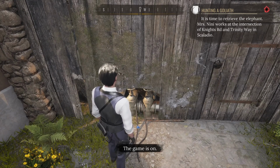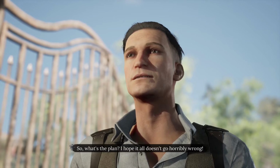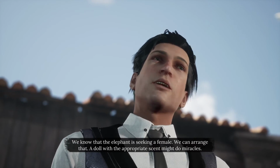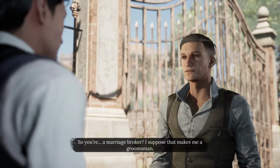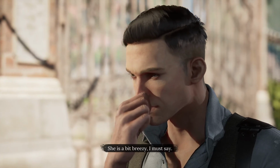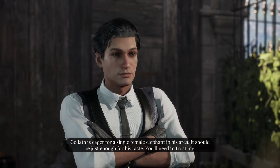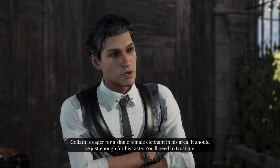The game is on. So, what's the plan? I hope it all doesn't go horribly wrong. We know that the elephant is seeking a female. We can arrange that. A doll with the appropriate scent might do miracles. So you're a marriage broker? Well, I suppose that makes me a groomsman. Goliath is eager for a single female elephant in his area. It should be just enough for his taste. You'll need to trust me.